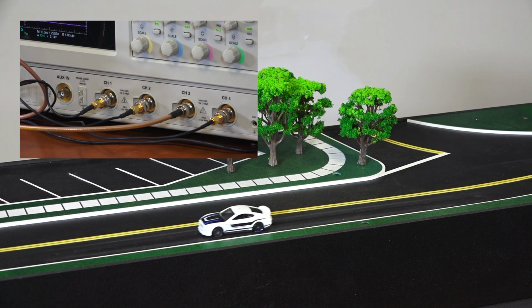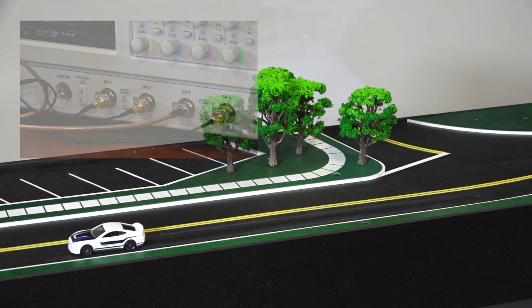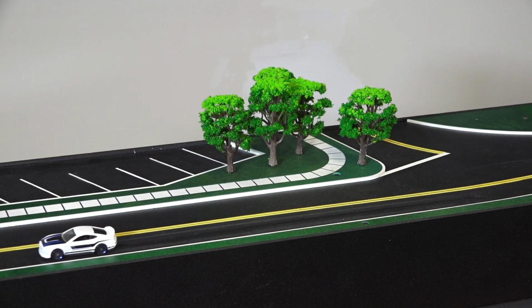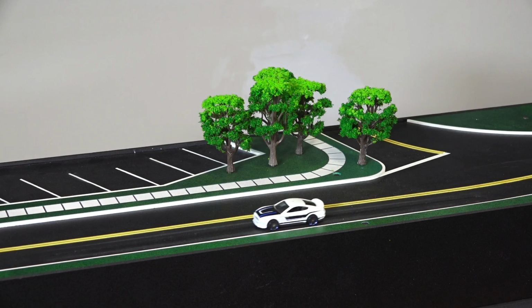then turn on the visible laser switch that helps align the module to the target of interest, which is going to be the model car. With the module turned on and active, we can now turn on the oscilloscope.